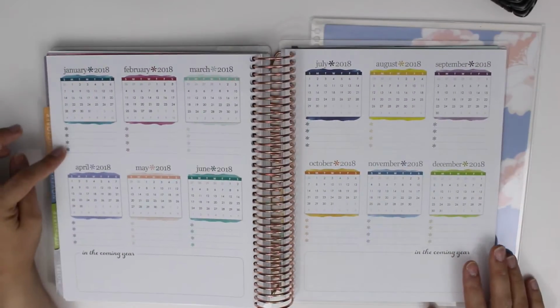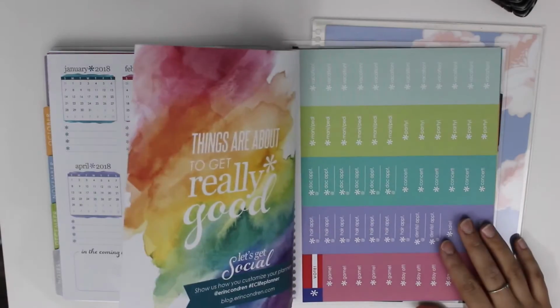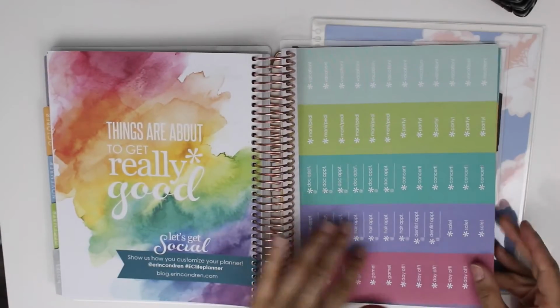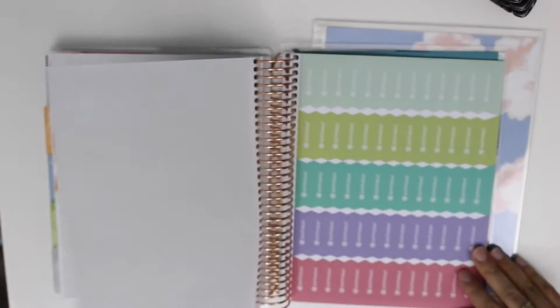I like that it has kind of like goals, and then in the coming year, I like that they added that touch. And then you have your stickers, blank stickers. I like that they changed the color scheme. It's nice for it to just be a little bit different. It's nice to change it up.